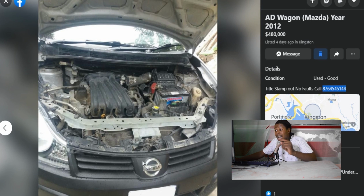You know, remember that. Also, if you look right here behind the front bumper, you can see the AC condenser is bent, you see me? So the only way that can happen is if something leaked, it's missing the little plastic thing there, or it could have just broken in whatever accident it was in.